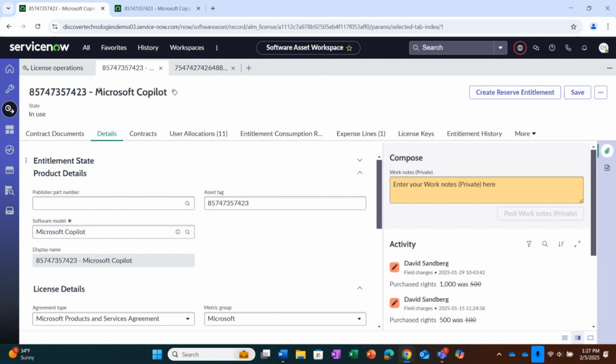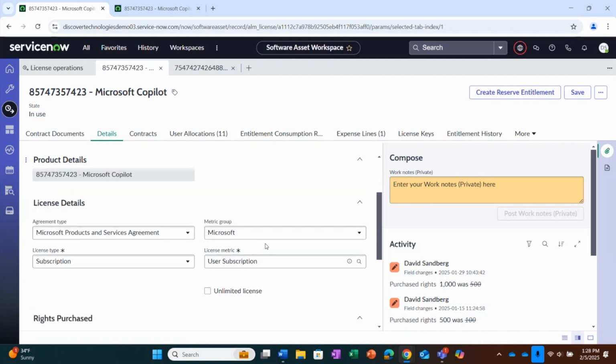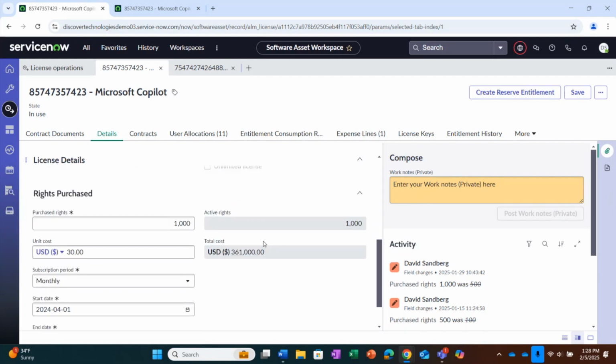So a large priority for many customers is AI today, right? And a lot of our customers specifically are Microsoft shops. So Microsoft Copilot is a very common occurrence. And with SAM, with software asset management, we have the visibility into our tech expenses. So just a quick overview of software asset management. We're in the details in one of the tab sections. You see all the important metadata associated with Microsoft Copilot.